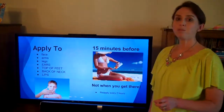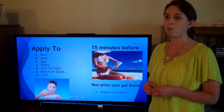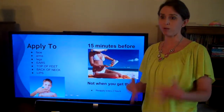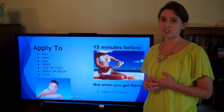Alright. Put that sunscreen on 15 minutes before you're out in the sun, not when you get there. Put the sunscreen on at home before you even get in your car to go to the beach, before you go to the water park, and before you get in the pool. It's not effective just to put it on then jump in the water. It takes 15 minutes for it to absorb in your skin to provide you the protection you need.